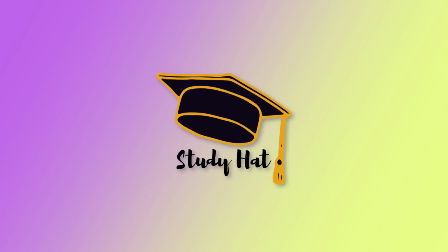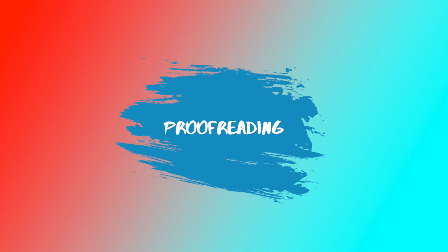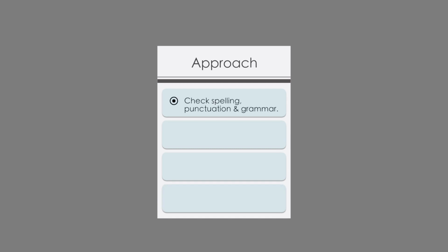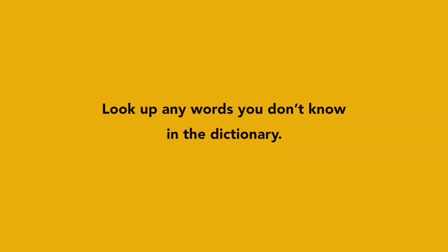In today's lesson, we're going to be looking at proofreading, spotting errors in writing. When we're approaching this task, we should really be thinking about our spelling, our punctuation, and our grammar. We should be reading the sentences aloud to ensure that they make sense, or read them in our head if we're in an exam hall, and working through our process of elimination, where we work left to right or top to bottom depending on how the options are laid out. As ever, look up any words that you don't understand in the dictionary.